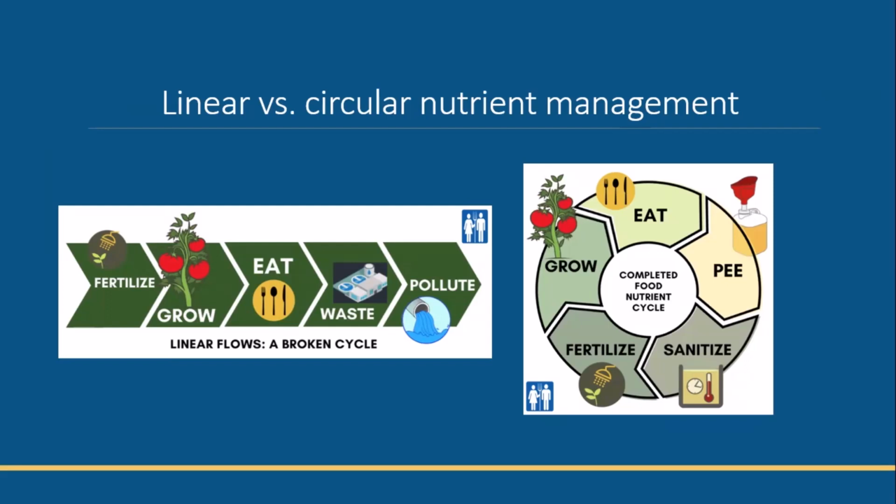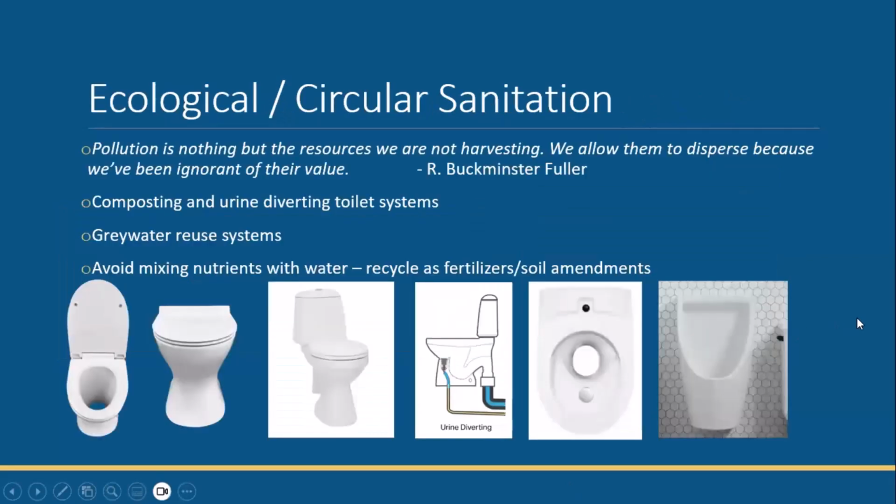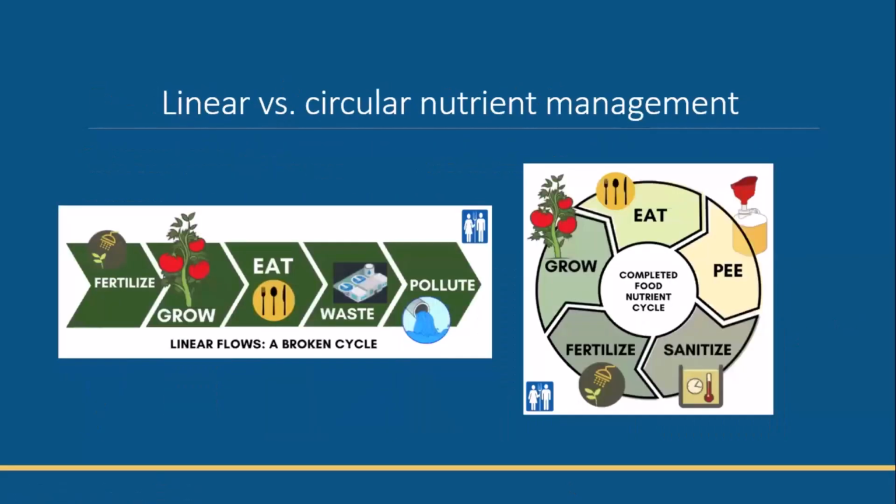But there's another way of thinking about things that falls into the category of what we call circular sanitation. And that's the circle on the right. This is thinking outside of the box, thinking a little bit differently. What if we didn't produce fertilizers and then throw them away? What if we produced fertilizers and then recycled them rather than throwing them away? This is a lead into the next part of my presentation, talking about how we might be able to change our whole relationship with nutrients for the better of the environment.